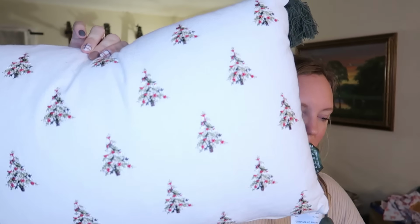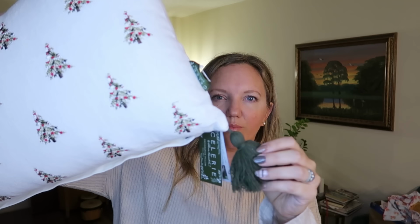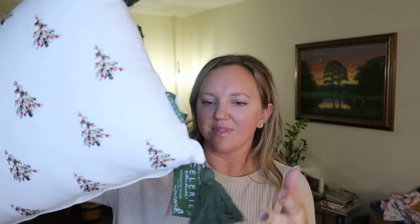Okay, a couple more things from HomeGoods here. First thing is 2 of these Christmas tree throw pillows. And I don't know if you can tell, this is not a bright green. It's more of a muted green, but this is the exact green that's in our bedspread. And so I thought that these would be sweet throw pillows to put on our bed, mine and my husband's.